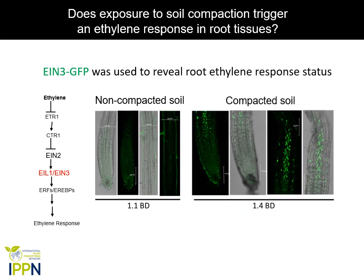However, when we grew them in compacted soil, they exhibited clearly enhanced and stabilized GFP signal in root nuclei growing in compacted soil. And if you remember, exactly this is the same elongation zone where we see most of the radial expansion of the cortical cell and epidermal cell reduction or expansion under compacted soil condition. So this was really a very exciting result, clearly demonstrating that ethylene can act as a key signal to sense the soil compaction.